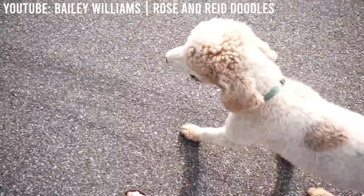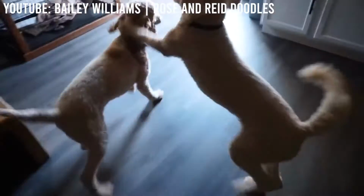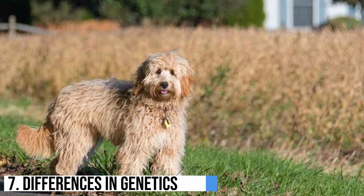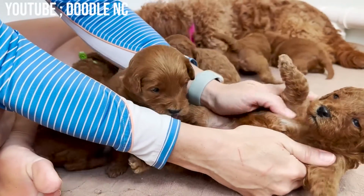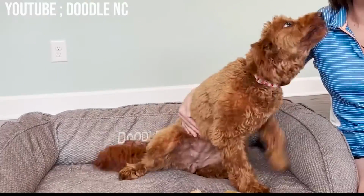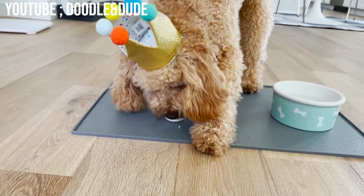Now, let's consider the differences between the F1 Goldendoodle and F1b Goldendoodle in terms of genetics, appearance, health, shedding, hypoallergenic level, ease of grooming, and so on. Number 7. Differences in genetics. The genetics of Goldendoodles differs because of the variation of genes from generation to generation. Let's compare the difference in the genetics of the F1 and F1b Goldendoodle.